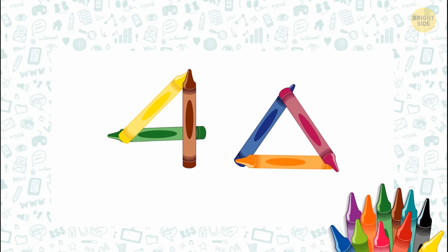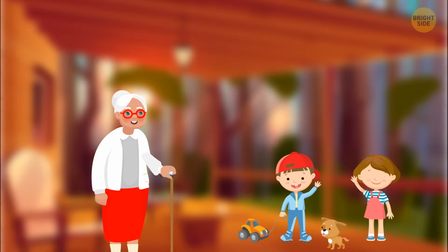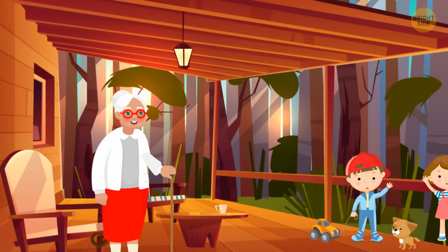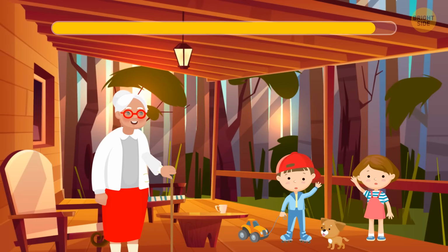Voila! Granny left her apartment to go to their family house in a village. She invited her relatives to join her when the summer break began. A week later, they came to see their granny. But when they saw her, they immediately realized that the woman was definitely not their granny. How did they know?